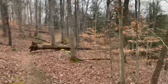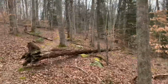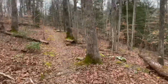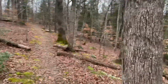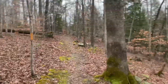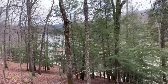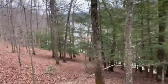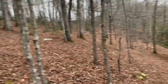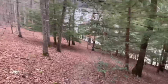Still following along the yellowish, orangish blaze. Pulling away from the lake a little bit now. But I think this actually goes back around that cove towards the lake. So we might see the lake again here shortly. Here we are, roughly 3 miles in and heading back down towards the lake. See, it's pretty wide open now with no leaves on trees. This is a little steep.